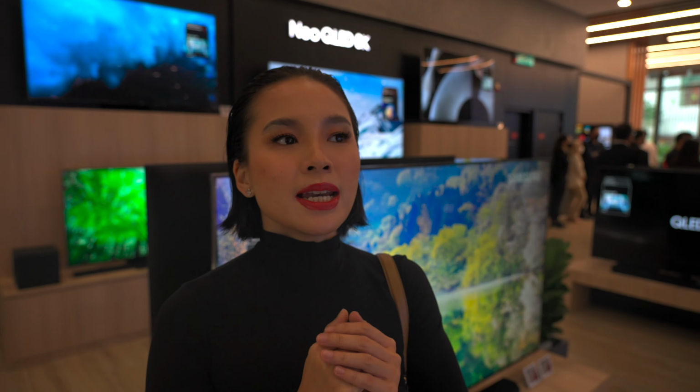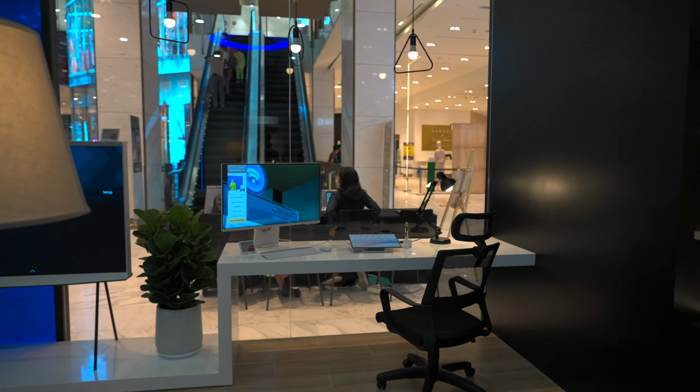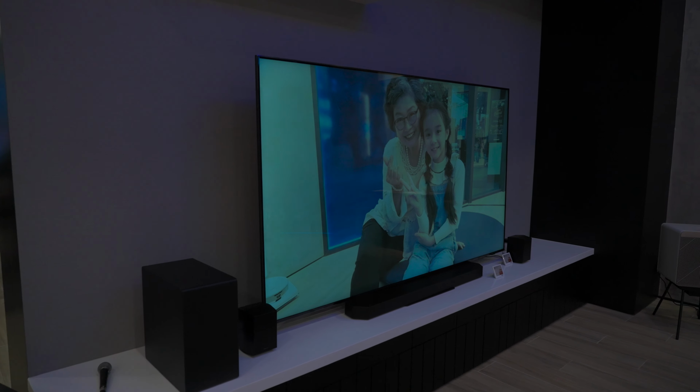Buka dekat Four Seasons kan, I rasa lah, bagi Jasmine satu lokasi yang sangat menarik dan satu market yang sangat menarik juga, sebab that means that Samsung is also catering towards the higher end punya market, and then which also means that bila kita nak tap into that sort of market, you've got to be more innovative and more creative dengan you punya design, dengan you punya produk.